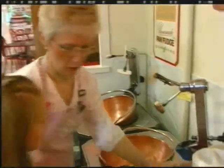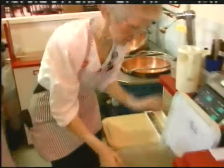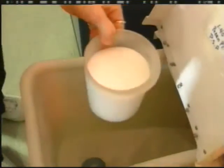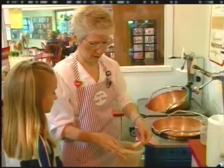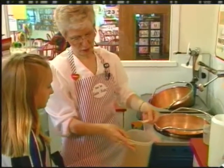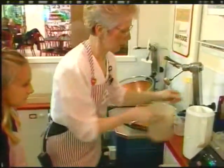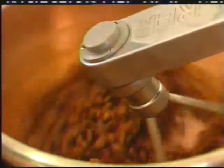The next step is to add the sugar, cinnamon, and almonds. And this is 2.5 pounds of almonds. And then we put in the sugar. You need about 1.5 pounds of sugar for every 2.5 pounds of almonds. And then this is a large, scooped up full tablespoon of cinnamon. This is where we turn this machine on to high.